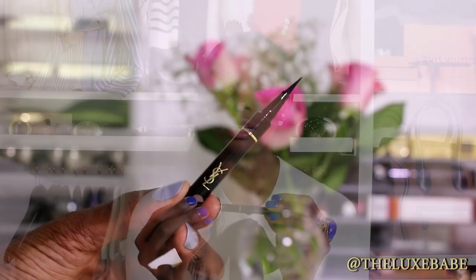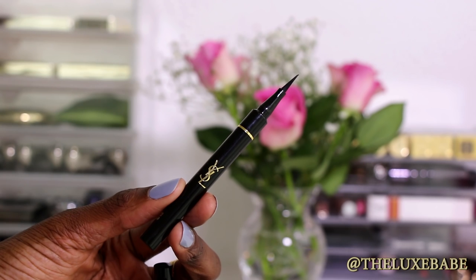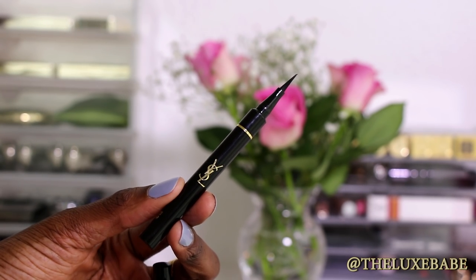On to liquid liner. I have been using the YSL Eyeliner Effet Faux Cils Shocking, and this one comes with a nice felt tip applicator. Normally I go for liquid liners like my Guerlain liquid liner, which I absolutely love, but it's finished now, and then I turn to this and I really love it, and it also lasts throughout the day as well.